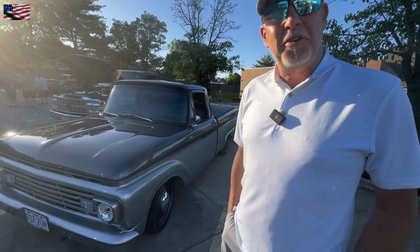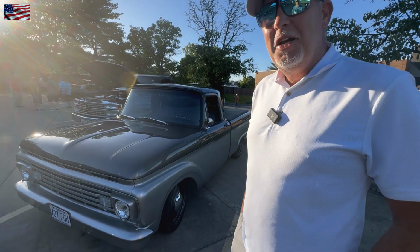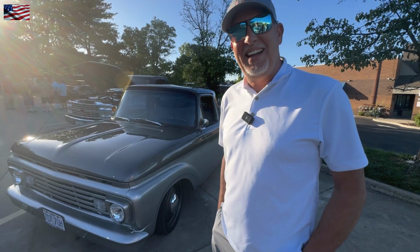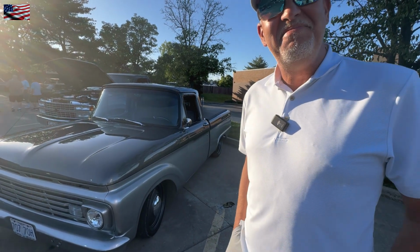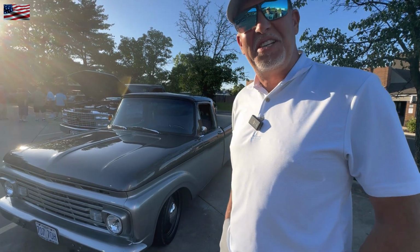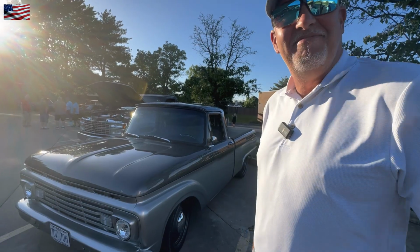I've owned the truck for almost 20 years. Wow. When did you start doing the work on it? About 3 years ago. What did you do with the first 17 years? It sat in my barn. Couldn't afford to fix it up, so I just let it sit there and do its thing.